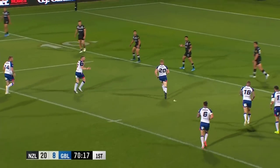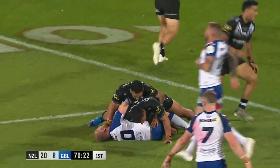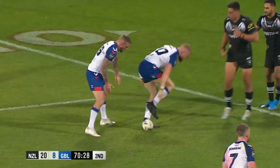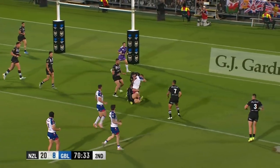Well, the referee's allowing that one to continue, and here goes Luke Thompson. Oh, good connection there. What a tackle from Tarpany. You don't want to run at Tarpany, do you? He's going to bang you and hits you hard. Here comes Wormsley this time.